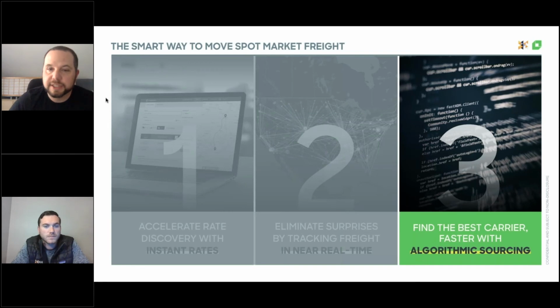The third piece that I wanted to discuss is really finding the best carrier. And I kind of mean this on two different sides of the equation.